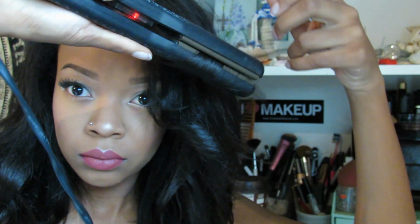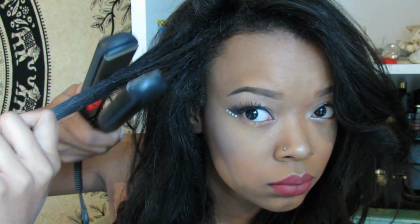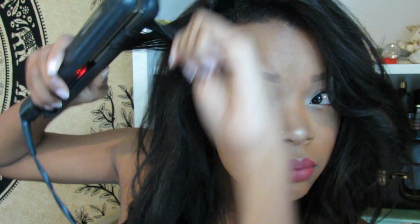And I flip out the bangs to give myself that supermodel look, because I feel like a lot of models do that. They flip out their bangs and they have it more on one side. So I'm just really focusing on the front pieces. You can also use a curling iron. I just prefer the look with a straightener and it's easier with my hair.